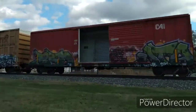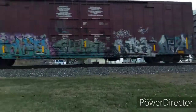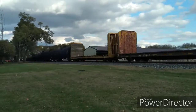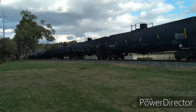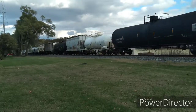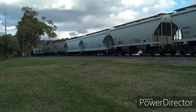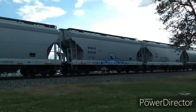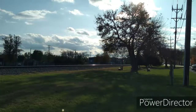And here we have an open boxcar. He's empty though. Another cut of ethanol cars. Some spooky eyeballs here, and a gondola brings up the rear. As soon as he passed, that northbound that was in the siding kicked on his lights and was ready to go.